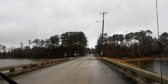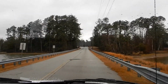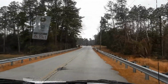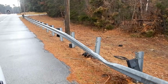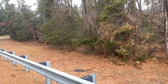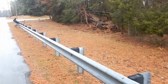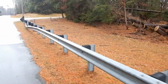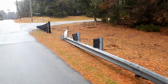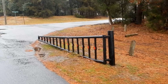Right near the end of this bridge here, I'm going to show you a couple of spots on the guardrail where trees fell and did quite a bit of damage. A tree fell across there. You can see in the background a lot of downed trees from the latest hurricane. And right here, at least one or two trees fell down and crushed the guardrail.